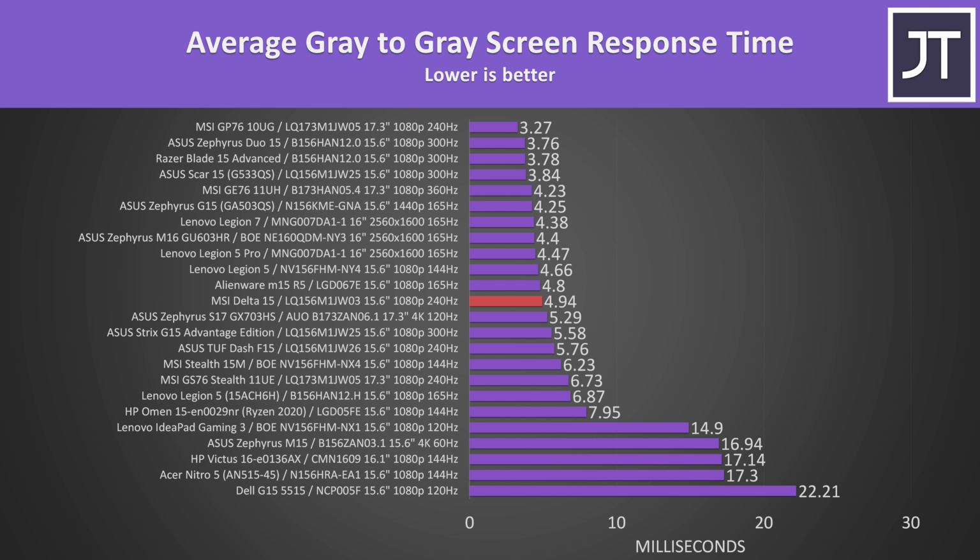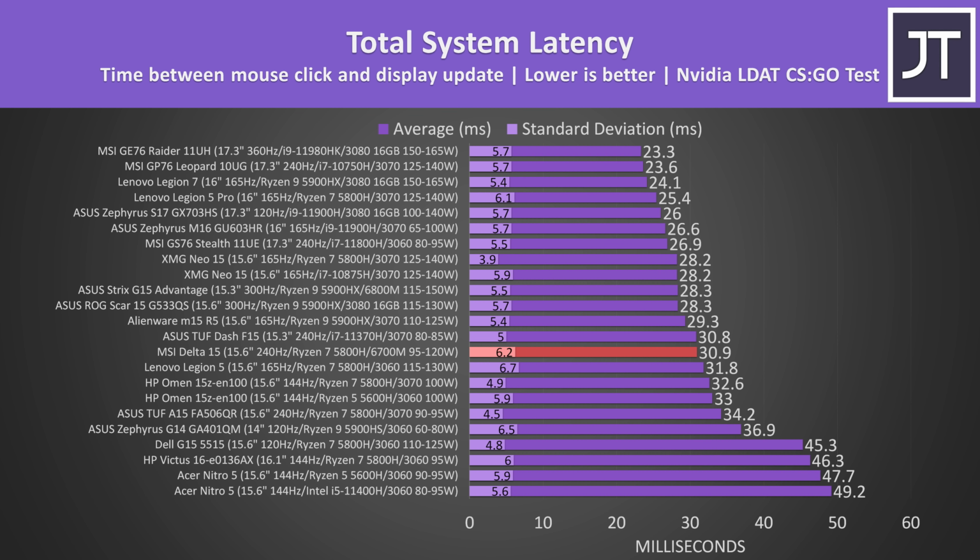Not quite the 4.17 milliseconds needed for all transitions to occur within the refresh window, but also not as slow as some other 240Hz or even 300Hz screens that I've tested. I've also measured the total system latency, which is the amount of time between a mouse click and a gunshot fired in CSGO. The result is about average, a couple of milliseconds behind the highest spec 6800M laptop, even though that had a slower screen response time.